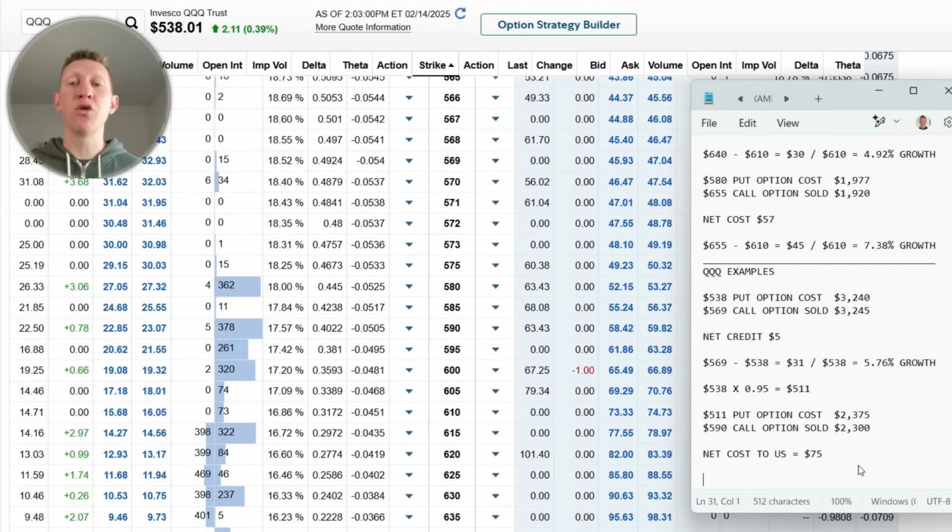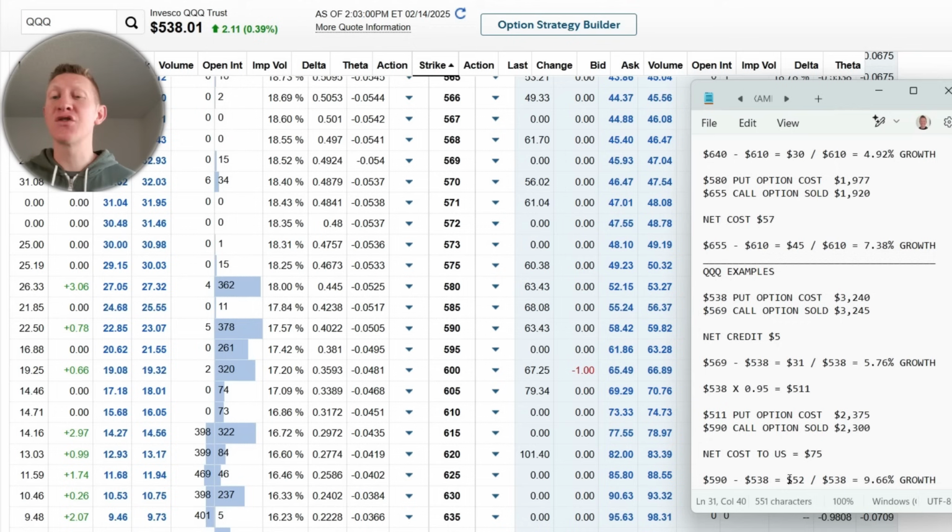Okay, now how much growth do we get to participate in now? So we're going to take the difference between the market cap and the current market cost. So that's going to be 590 minus 538. That's $52 potentially of growth per share. We take that $52 in growth divided by the starting amount, our cost basis of 538, that equals 9.66% growth potential. So if it goes above and beyond 590, we get to participate essentially in 9.66% growth for that year.